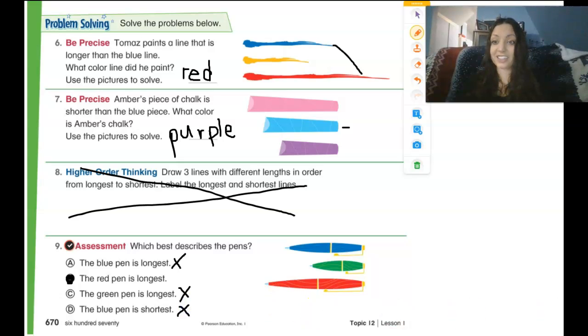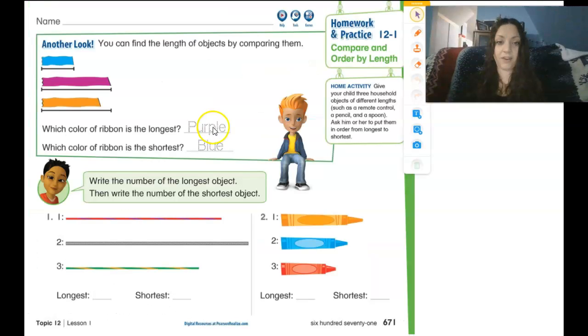All right, we're going to go ahead and look at your homework and see what you're going to do. On your homework, you have 2 problems down here, okay? And what it's showing you is they put numbers to the side of them. It wants you to pick the longest. So if this is 1, 2, and 3, the longest would be 2, and the shortest would be 3. Then you're going to do the same thing for the crayons.